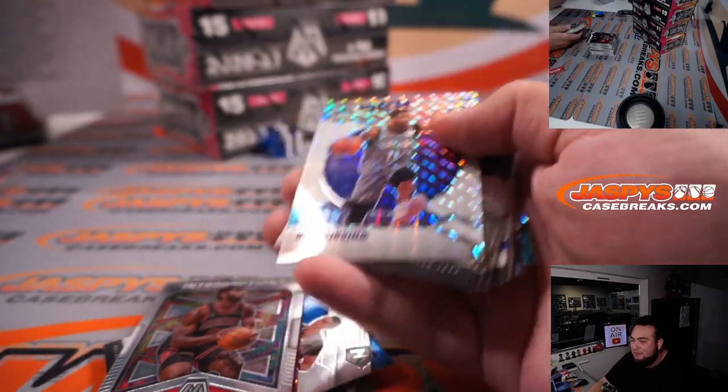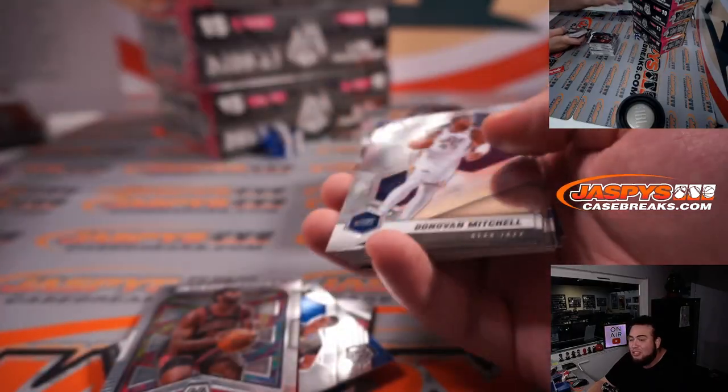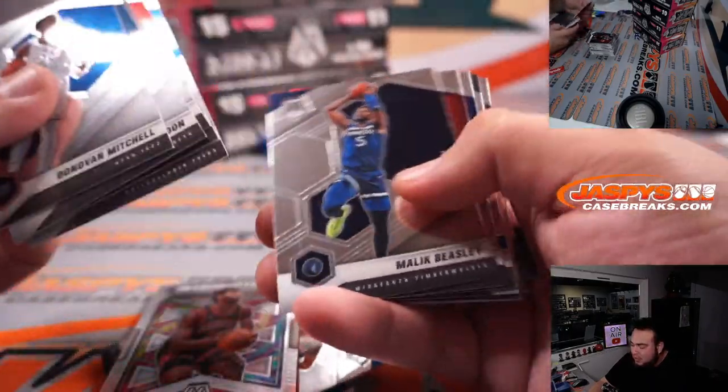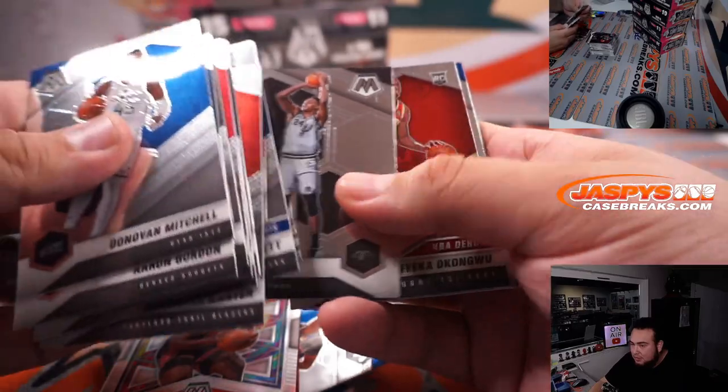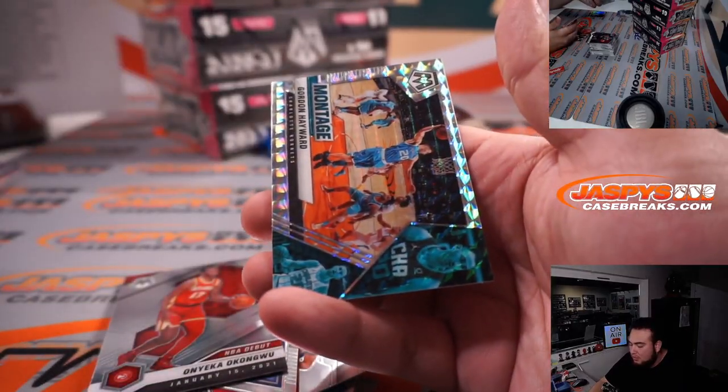That is a white Mosaic Mastery of Kyrie Irving for the Nets going to Matt. 18 out of 25. Nets still continue to hit, man. Onyeka. Gordon Hayward.